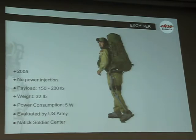I want some vocabulary clarification. So you're saying it consumes 5 watts, but there's no power injected. So is it generating its own power from someplace? No. It uses batteries. We were just doing active damping. So we had two motors on valves, so we can control the valving of the knee dampers. Okay. All right. I was going to ask you what active damping is.